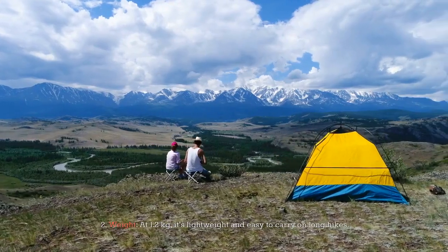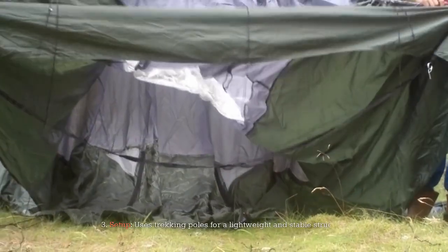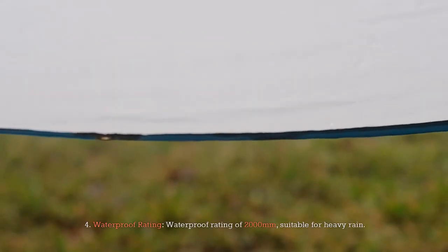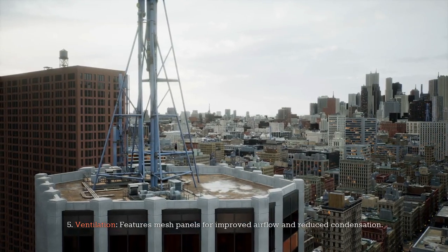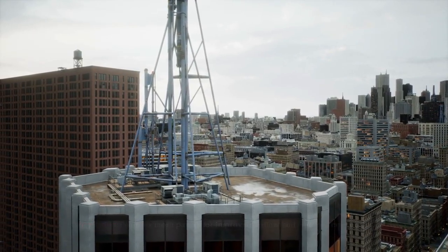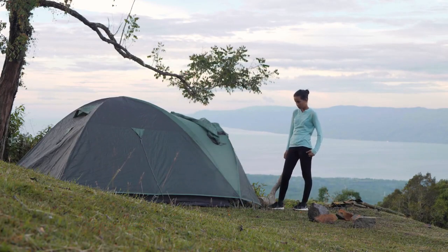Weight: at 1.2 kilograms, it's lightweight and easy to carry on long hikes. Setup: uses trekking poles for a lightweight and stable structure. Waterproof rating: 2000 mm, suitable for heavy rain. Ventilation: features mesh panels for improved airflow and reduced condensation. Capacity: spacious enough for 2 people, with additional gear storage space.